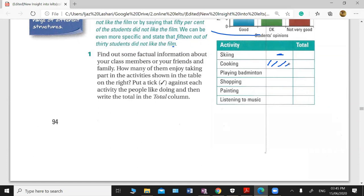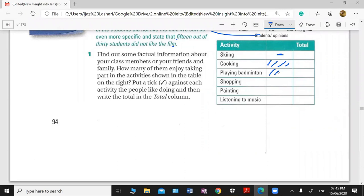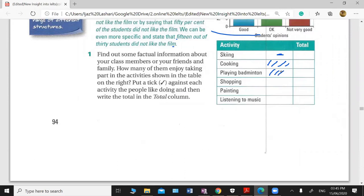Now we move on to playing badminton. Yes, please. Okay, 1, 2. Yes, 1 and 2, 3. Okay. Next one is very interesting. I'm sure all of you will be there. Badminton again 4. What about shopping?